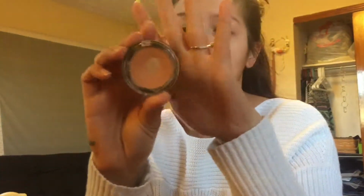So I'm gonna use this first. It's a dark spot corrector. The logo is completely gone, so I don't remember where I actually got it from, but I just have some red areas and I just put that over it.